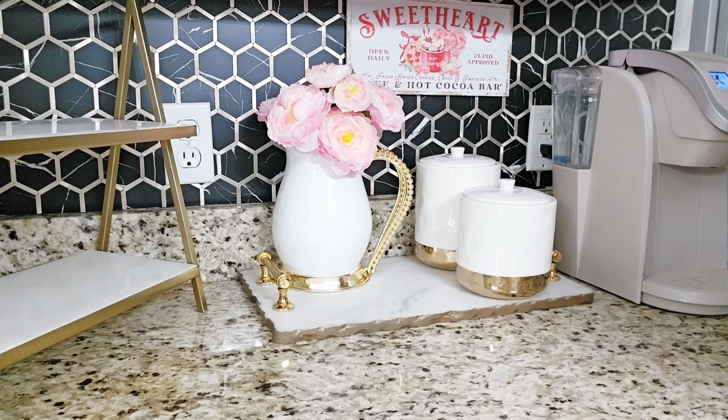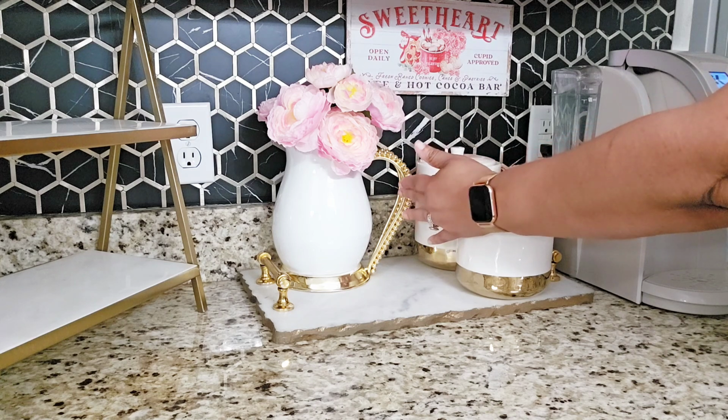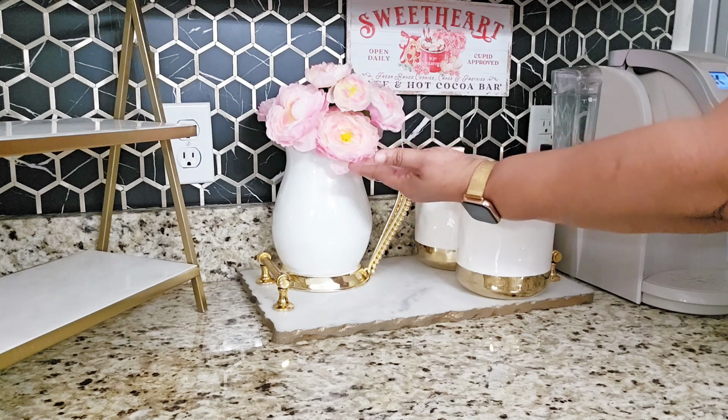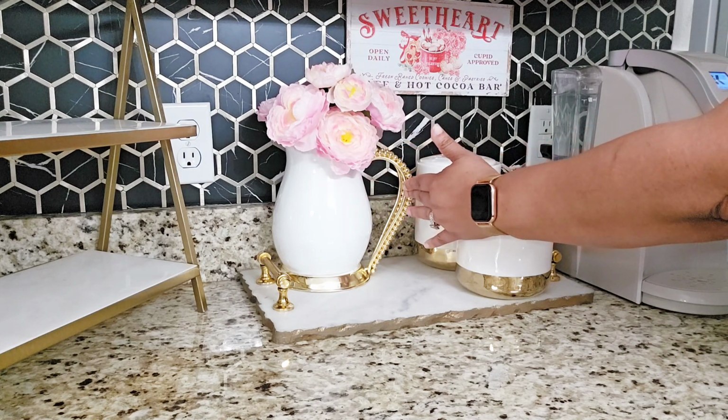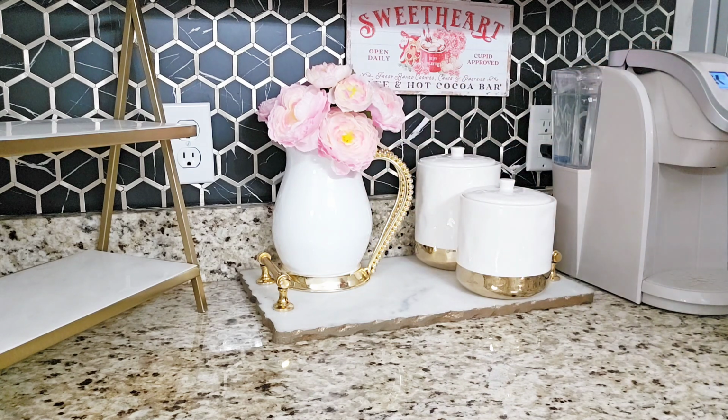I love that. Now the tiered stand and the canisters came from Marshalls. The picture came from HomeGoods. That tray I've had for many, many years, and I cannot recall where I purchased it from. I love placing florals in this picture, and it looks amazing with that sign, doesn't it?